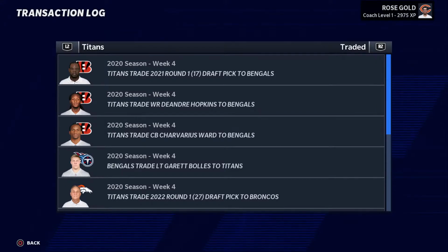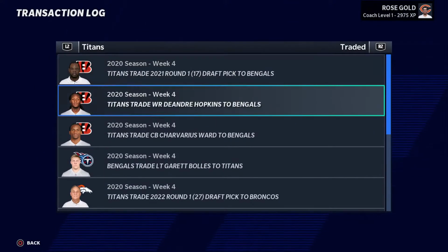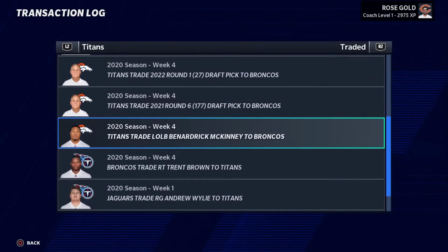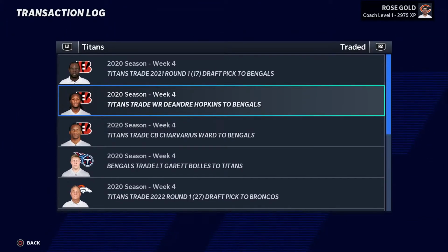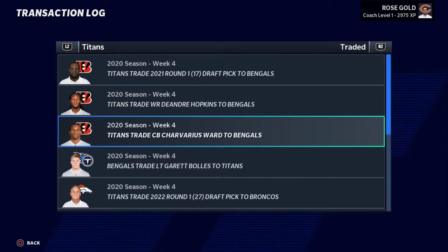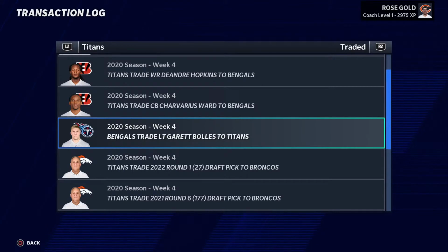You traded with Moan, right? And Moan is what? Moan the Titans. He's the Bengals. Moan the Bengals. So you gave up Hopkins, and you gave him a first round, Hopkins, and your cornerback, right? And Moan gave you a left tackle, right? A left tackle. No, that's all he gave you. He only gave you a left tackle. I'm looking at it right now. He gave you a left tackle, right?